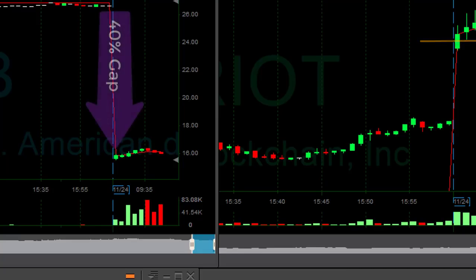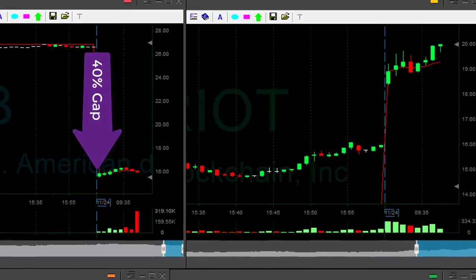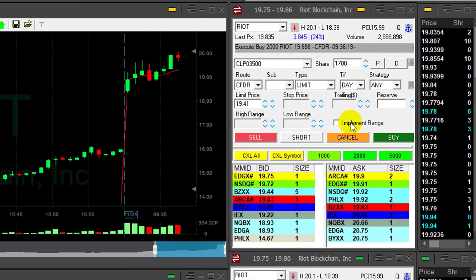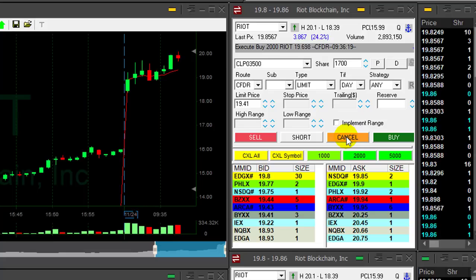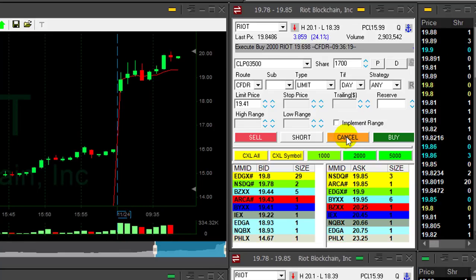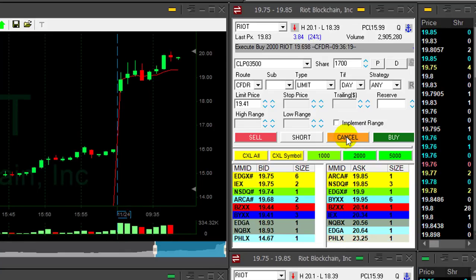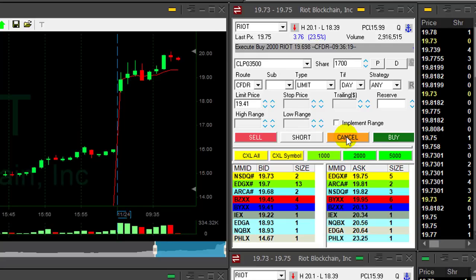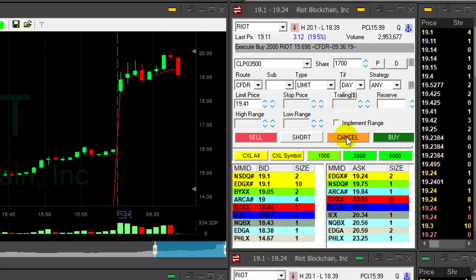RYB is down today. Okay, come on. Just under 16 now. And look at Riot. Riot just moved over $20. I need some continuation. It's not enough. My target is approximately 20.20. I don't want to see any pullback now. Please don't pull back. Still is holding high.